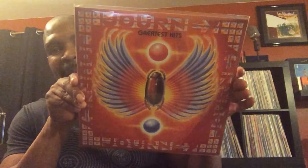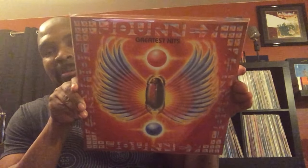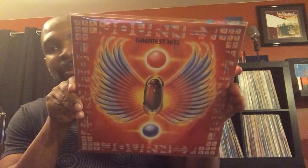A great album, but was it worth $29.99? You know, $30 to me? No. I have the CD, have plenty of Journey stuff. I'm not paying $30 for that. But you mark it down to $14.99, I'll take it. And so that's what happened this time as well. So I'm glad I held off on that too.